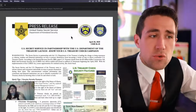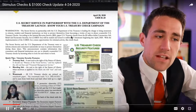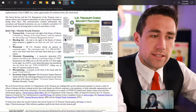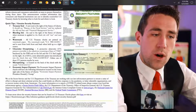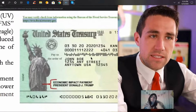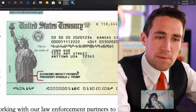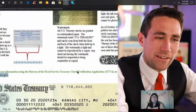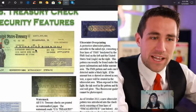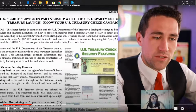To combat this, if you go to secretservice.gov, you can actually see this press release from the Secret Service, and they tell you about some quick tips for how to identify what a real stimulus check looks like, including things like the Treasury seal, the bleeding ink, the watermark, ultraviolet overprinting. I mean, they've got all sorts of things on here, but this is actually what a real stimulus check apparently looks like, which you'd think if they're putting this out, somebody might be able to copy this, but apparently apparently the Secret Service is very confident in their security seals here. But anyway, secretservice.gov, and you could compare your check to what the Secret Service says is a real check.